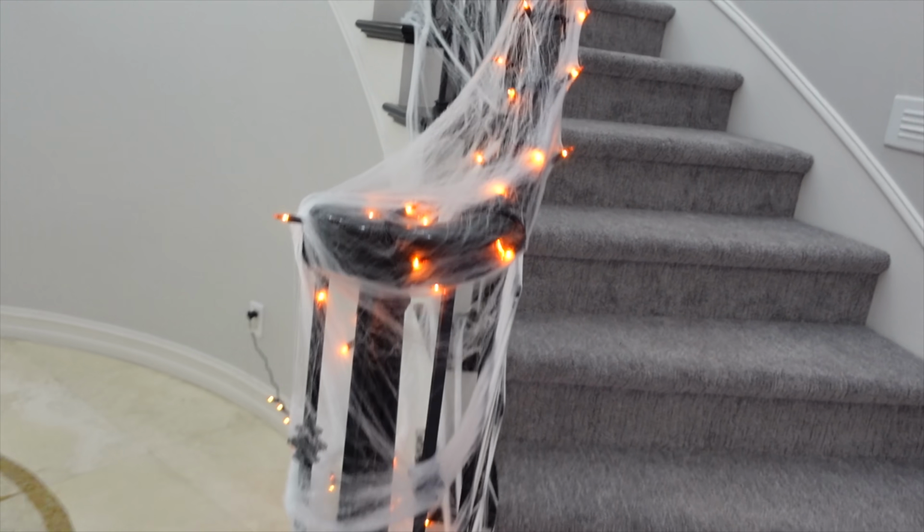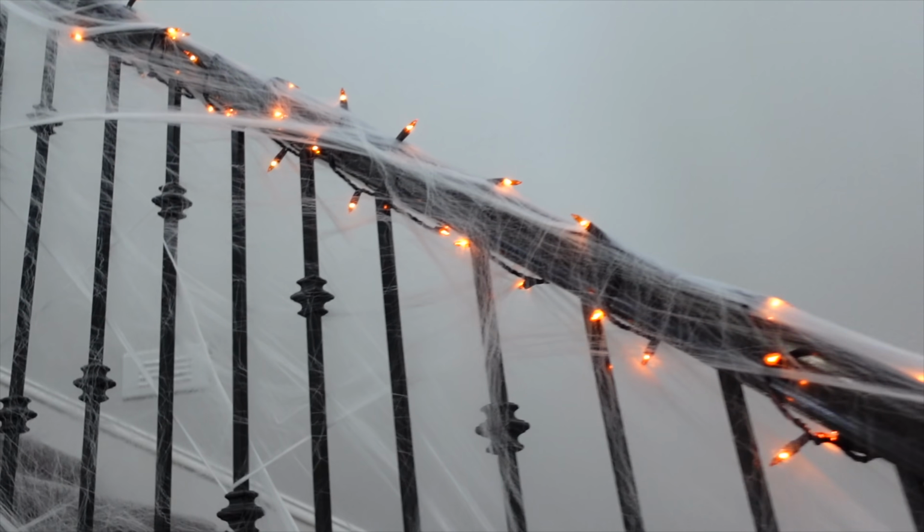All right, and then the entry, we've been working on this today. I strung up the lights a couple days ago, and then we put the cobwebs up today. So last year, if you guys remember, we did a little bit of a spook alley. This year, we're gonna kinda do something similar, but we're gonna spread it out a little more throughout the house.